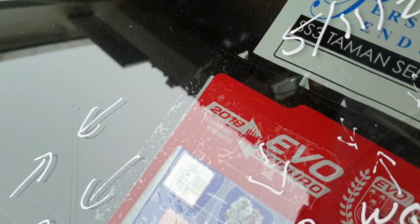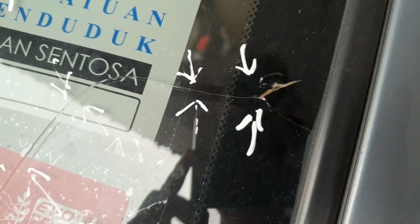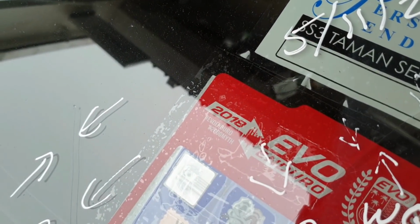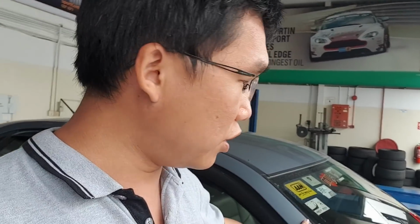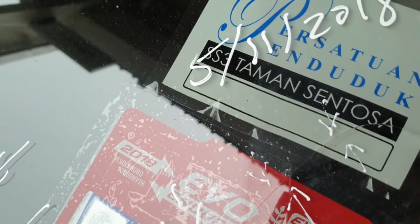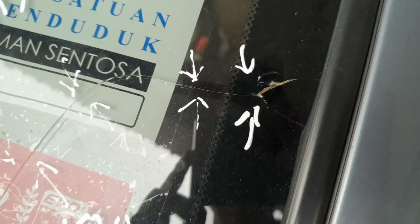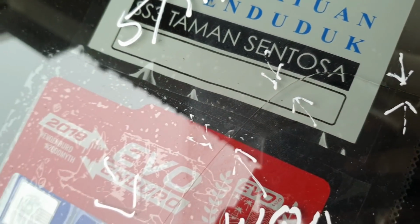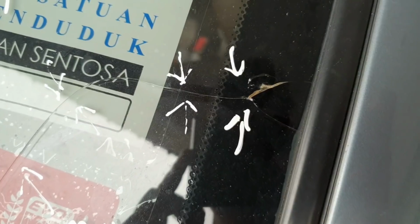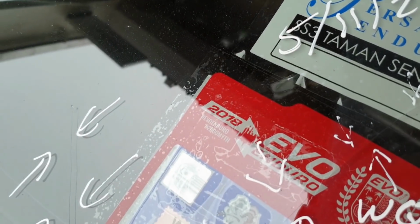What am I doing here? I've got a crack on my windscreen, so that means I need a new windscreen. And the good news is that here at Wearnes, they provide windscreen replacement services, and if your car is insured under AIG or Allianz with windscreen coverage, they are able to provide on-the-spot approval for your claim. So what you need to do is bring your car, provide your cover note, your car grant, IC, and license. They'll settle everything on the spot for you, no hassle.